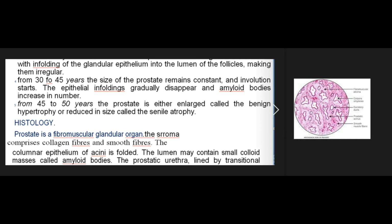The stroma comprises collagen fibers and smooth muscle fibers. The columnar epithelium of the acini is folded. The lumen may contain small colloid masses called amyloid bodies.